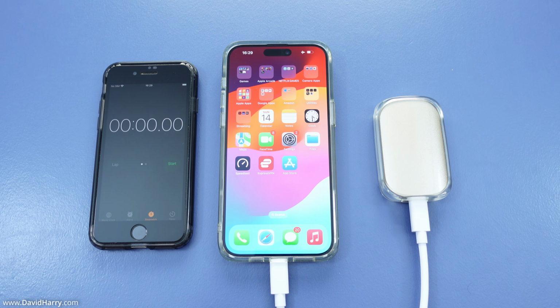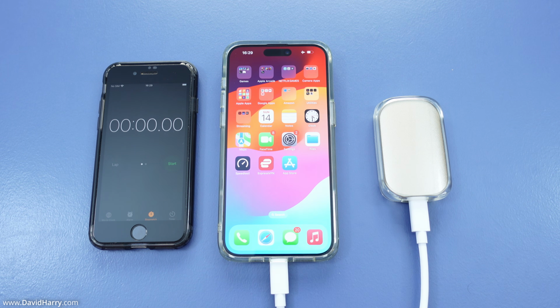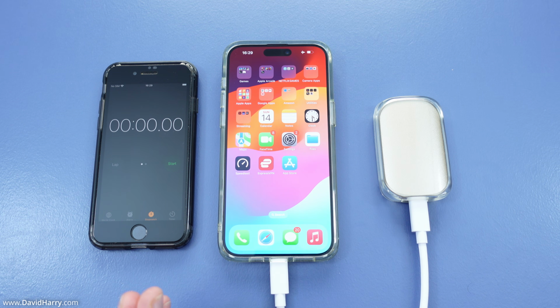So what I'm going to do is take a large video file. I'm going to copy it over to the SSD, which is going to give us our write speed to the SSD. And then I'm going to copy that file back to the phone, and that is going to give us our read speed from the SSD.